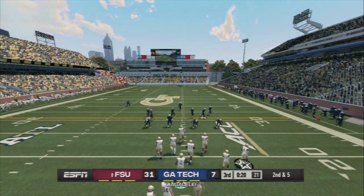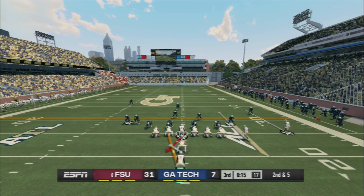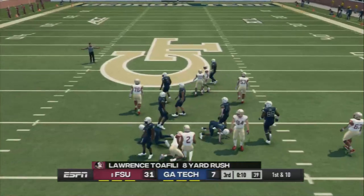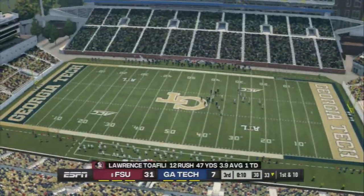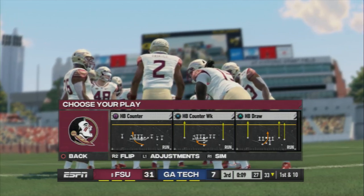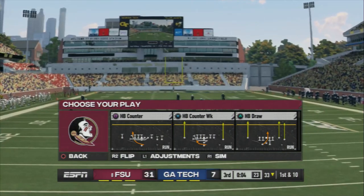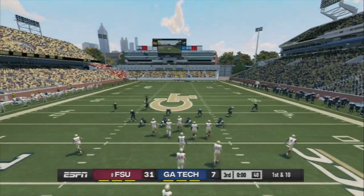Second and 5 coming up here. Ball on the 25-yard line. He's taken down at about the 33-yard line. Gain of 8 yards. That makes it first and 10. From their own 33-yard line. First down.